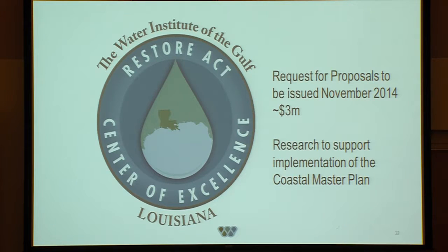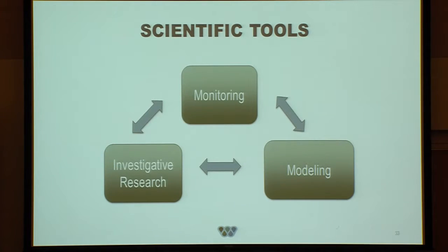We are, as the Center of Excellence, about to issue a request for proposals for $3 million. Louisiana has decided that its Center of Excellence, the Water Institute of the Gulf, competed to be the Center of Excellence in Louisiana. We'll be getting an RFP out next month for $3 million. That's the biggest RFP for research on coastal Louisiana that I ever remember in 30 years. It's not enough, but hopefully we'll be able to make a dent in this. It is, again, research to support the implementation of the Coastal Master Plan.